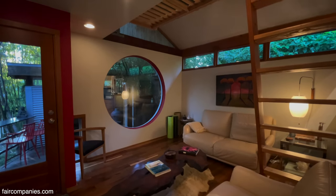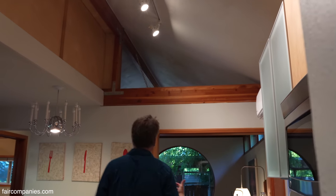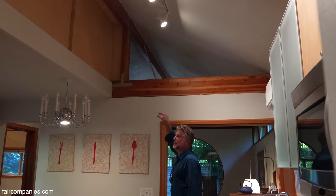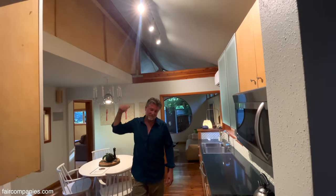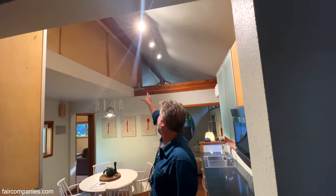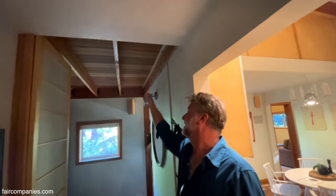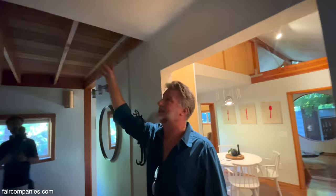So again, we had this very open format on the interior. We just had these frames and then needed to find storage spaces. So that's storage up there. That's a sleeping loft over there. This is when we did the addition for the newest Airbnb. Now it's all connected. It's all connected. Yeah.